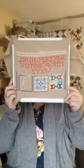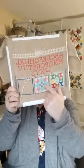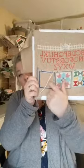So the stitch along I'm doing with Fat Quarter Shop with Kimberly Jolly. I haven't gotten super far so far this week. I did finish this quilt over the weekend. I worked Friday night, right? Yeah. And this one I started over the weekend, and I actually have not stitched a stitch yet this week.